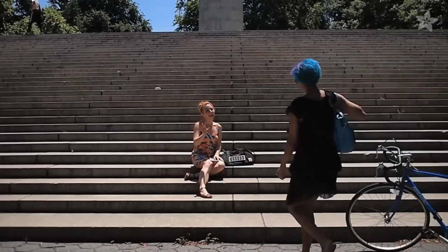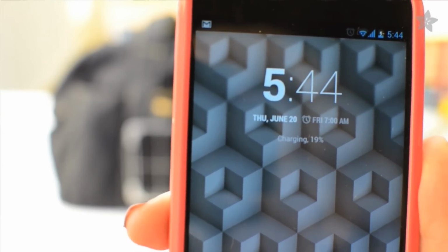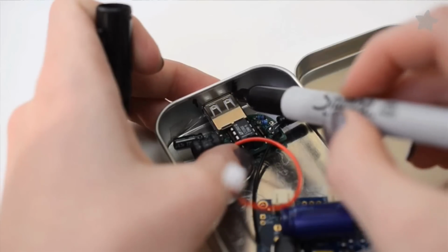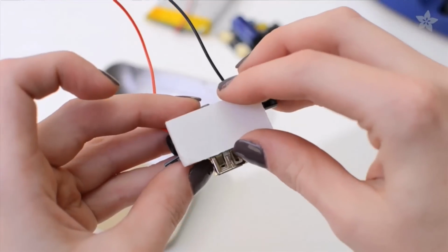When you're out in the sun, or as long as your bag is, the battery's charging up. You can simultaneously charge your phone when the sun is bright, and the battery will keep supplying juice long after the sun goes down. Assemble your kits with flatness in mind. Bend all your tall components over before soldering. Pack everything carefully into an Altoids tin after making cutouts for the plugs with tin snips.